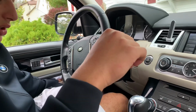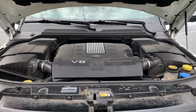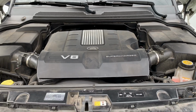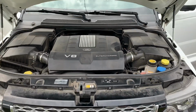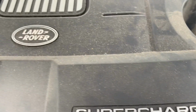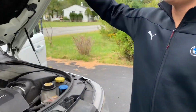Let me go back out of here. All right, let's go to the hood. All right, guys, so this is a 5-liter V8 supercharged, producing 510 horsepower and 461 pound-feet of torque. Whenever you're driving this thing, you floor it, and it throws you back. You feel like you're taking off in a plane. It's so nice. This is the engine right here. It all looks nice. Superchargers, I'm pretty sure, are right around that area. Not 100% sure, but it's a really nice big engine.